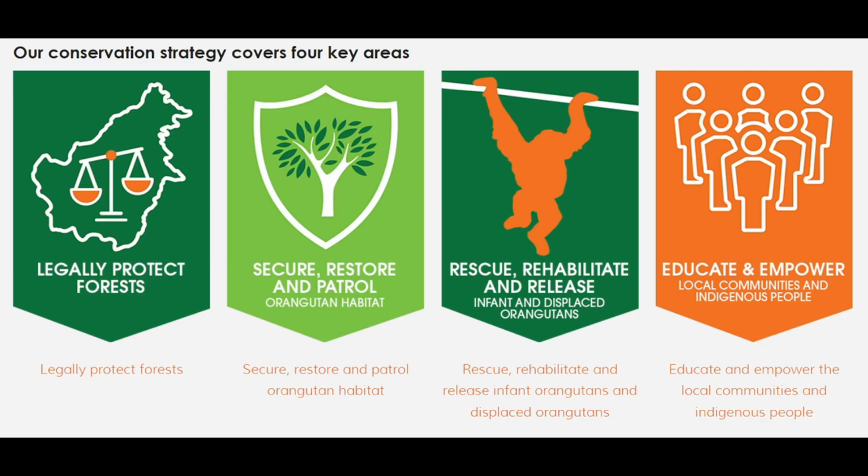The Orangutan Project's conservation strategy focuses on 4 main areas: protecting the beloved forests, securing, restoring and protecting the orangutan's habitat, rescuing, rehabilitating and releasing young orangutans or lost orangutans, and lastly but not least, they educate and empower others to help this wonderful species out. The Orangutan Project is a project that is working to save these apes from extinction, but in order for them to be able to rescue these orangutans, they need your support.